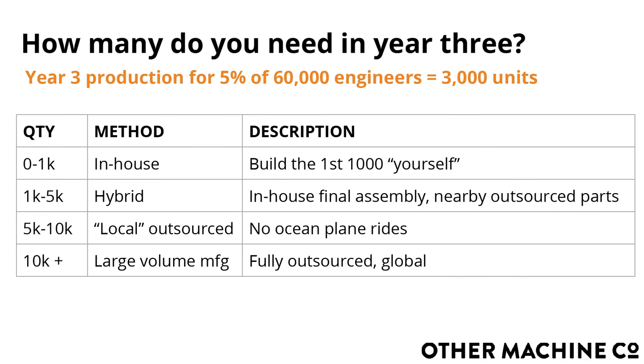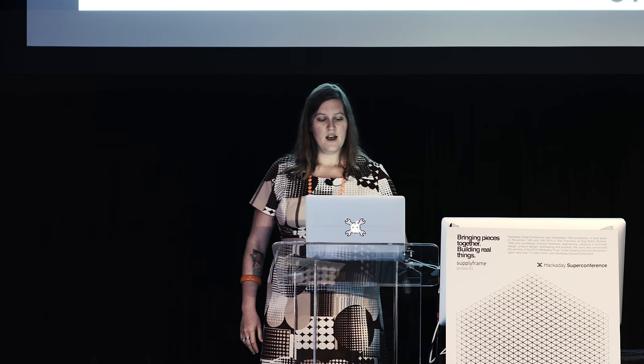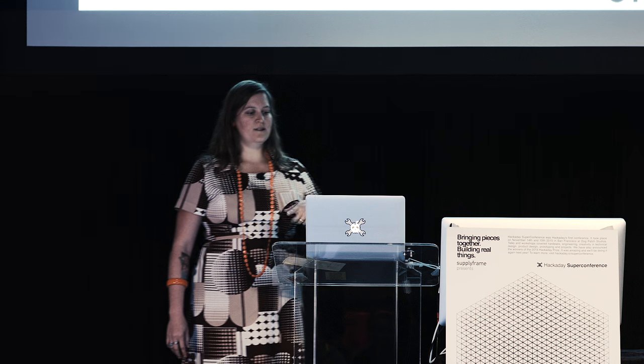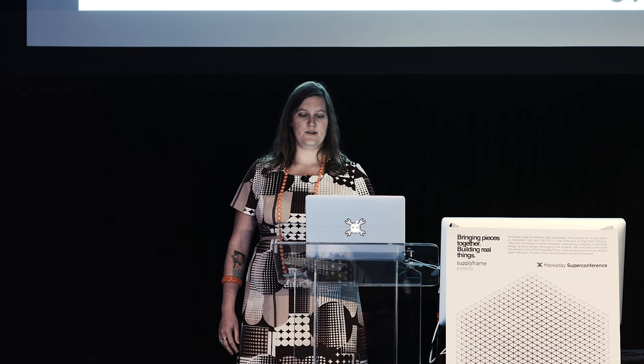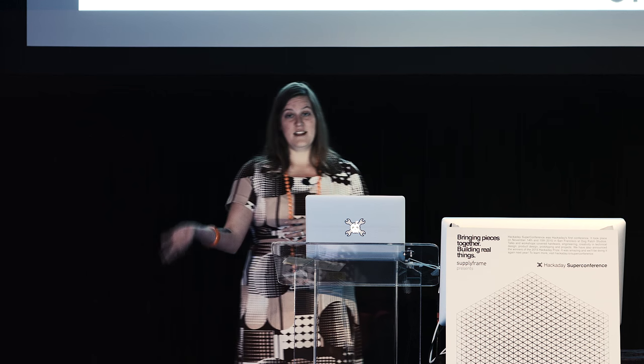So here's the other rule of thumb. I've done a bunch of research on how other companies are doing manufacturing and what methods they use. Year three production is really like year four of your existence. 5% of 60,000 engineers is about 3,000 units only. So we fall into the hybrid: in-house final assembly, nearby outsourced parts. You don't need that many, so you can work with people who are close, not really caring all that much about the cost of the components yet. Being able to communicate really well with your suppliers is the most important thing.